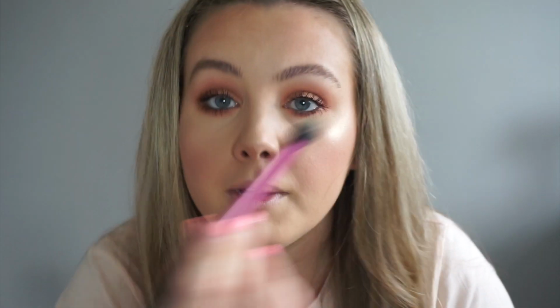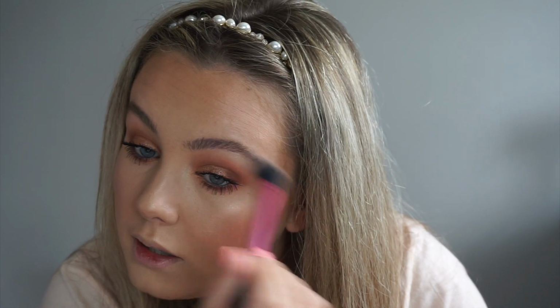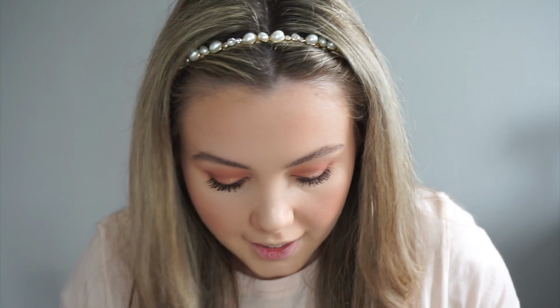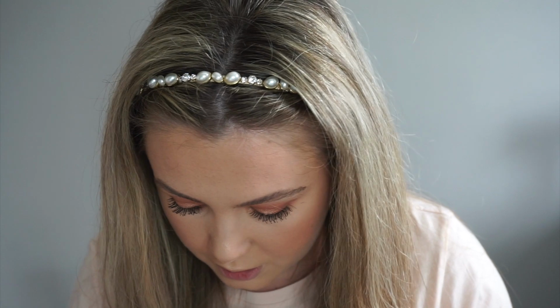I'm just going to go back in with my highlighter brush and just run a little bit more highlight just back under that brow bone. Like that. And then I might even go in with a little bit of extra blush. Which one should I go in with? More of that one from that Morphe palette. Just because now that makeup's all on, just feel like I need that touch bit more blush again.